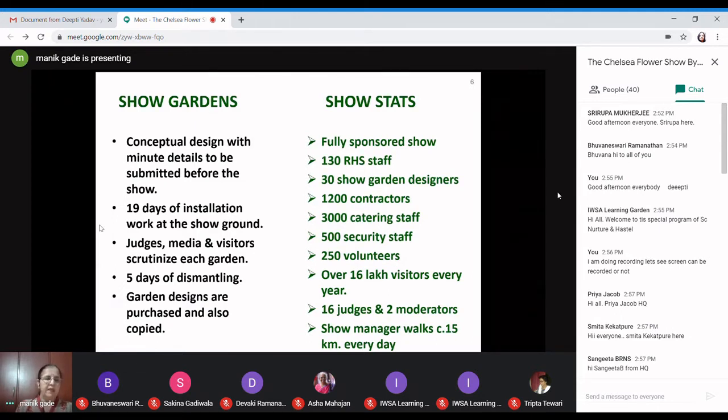16 judges and 2 moderators have to face a difficult task of choosing from best, very best, and outstanding garden designs. There are 4 grades in awards: gold, silver gilt, silver, and bronze. The manager of the show walks almost 15 kilometers per day during the show time. These facts and figures will give you the idea of its gigantic nature.